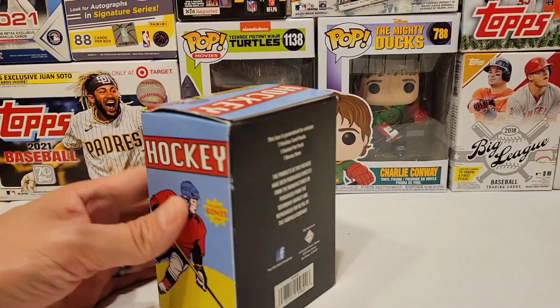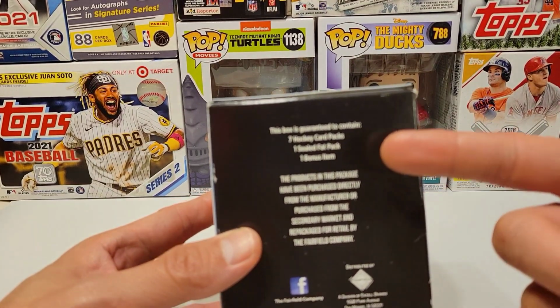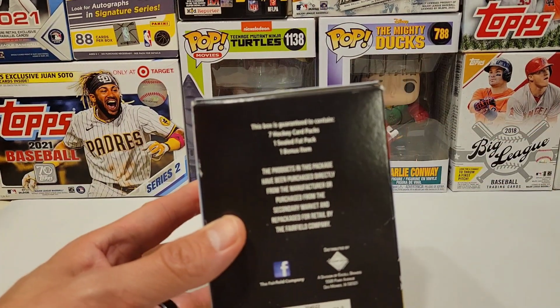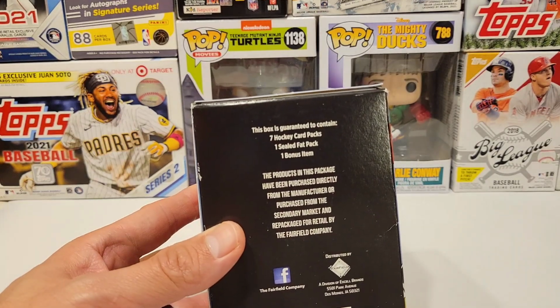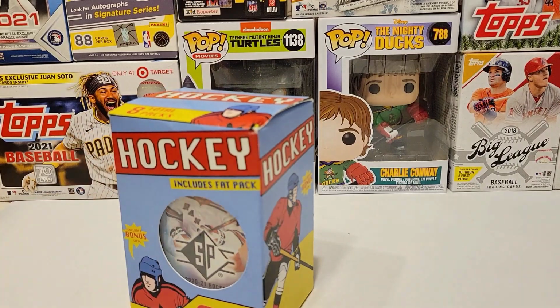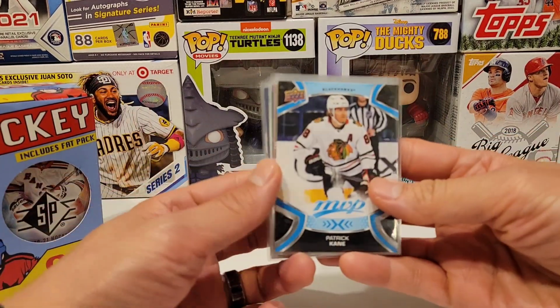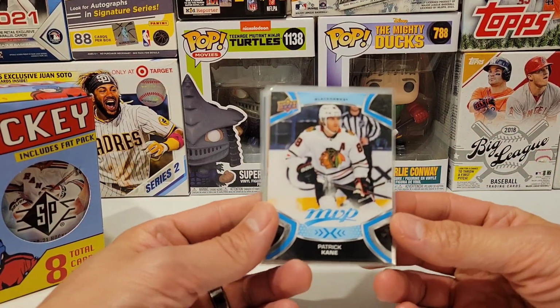$17.99 per box. This one's got 7 packs, 1 sealed fat pack, and a bonus item. There we go. All right, so I opened one off camera just right before jumping back on here, and let me show you guys what I got. So I was pretty stoked. There were actually 2 fat packs in there.